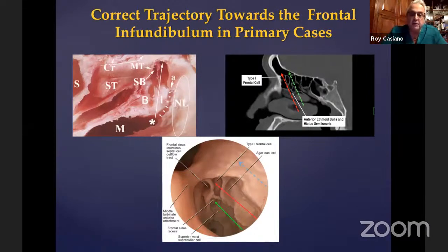In primary cases, I think we're all aware where the frontal recess is. We just follow the uncinate process up. And we know that it's at the coronal plane of the uncinate natural ostium, and it's behind the uncinate process. We've removed the uncinate, which was attached here, and you can see it's behind, up against the vertical lamella of the middle turbinate. We've already opened the agar nasi and the type 1 cell here, or a supra-agar cell here. And notice where the red line is. The frontal recess is the posteromedial aspect of the wall of this last supra-agar cell, and it's anterior to the last suprabullar cell up here, behind which is going to be the anterior ethmoid artery.